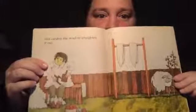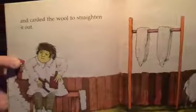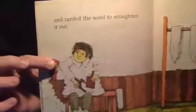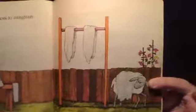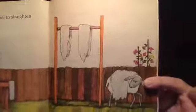Then he carded the wool to straighten it out. So he took the wool and he brushed it out so it wouldn't be tangled. And it gets all the sticks and all the things that the sheep might have come into when they were running through the fields.